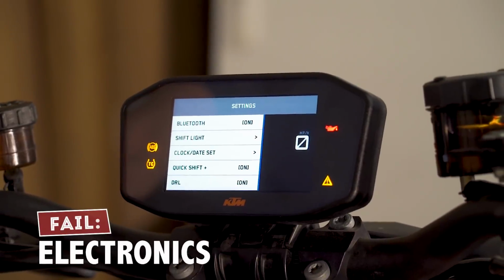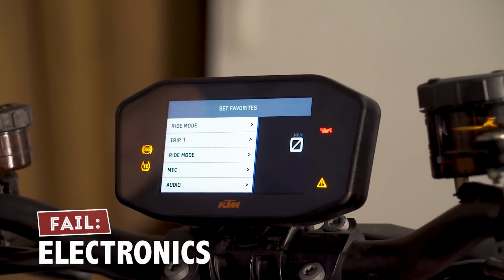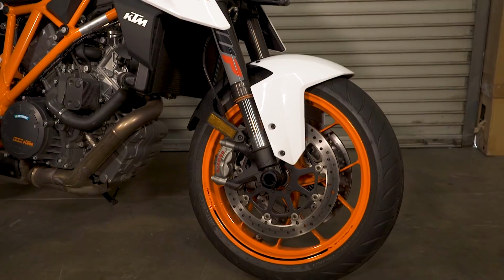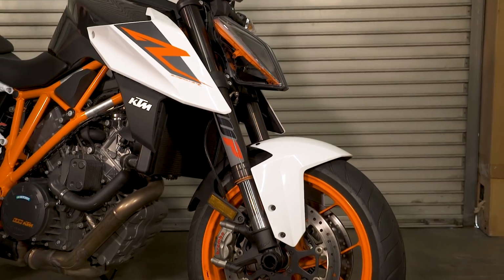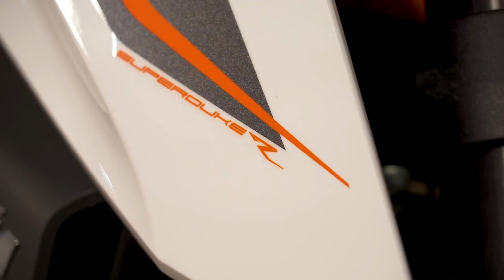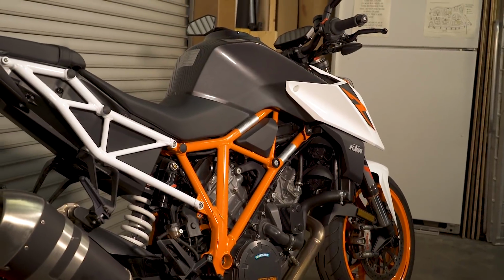It's not really fair to call the electronics on this bike a fail per se, but here's my best shot. Let's start with credit where credit is due, because you get a lot of electronic features on a 1290 Super Duke. You get adjustable traction control, you get adjustable ABS, you get heated grips if you want to, in addition to the 3 ride modes, a track-specific mode which allows you to tune the aggression of the traction control. It's pretty awesome. But in my opinion, what holds the 1290 Super Duke back from its compatriots is racetrack performance on the ragged edge, where the electronics just don't quite have the finesse to keep up.